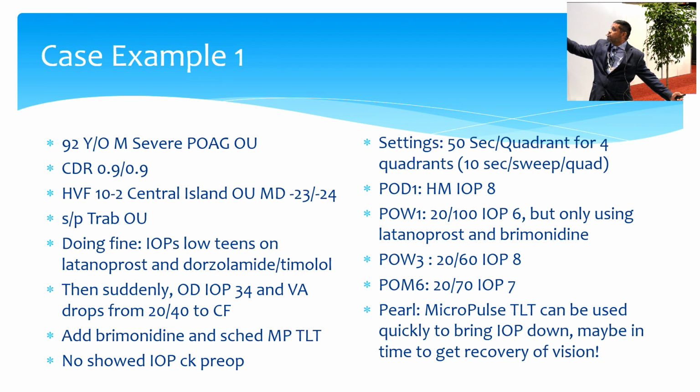And then as you go, post-op week 1, vision's improving, pressure 6, he's getting confused about the drops. So I put him back on all the drops. He's 20/60 at week 3. Pressure's still holding in the single digits. And then post-op week 6, or month 6 actually. Post-op month 6, he's 20/70.